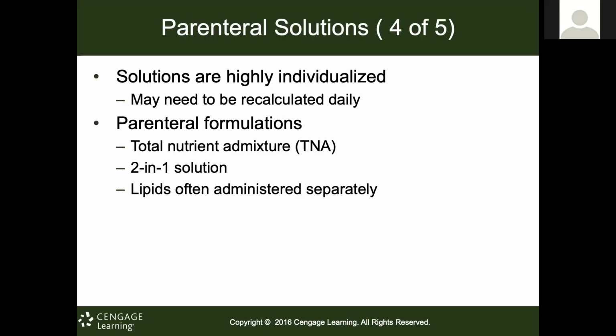The prescription for a parenteral solution has to take into account the patient's medical condition, nutrition status, and method of venous access. Parenteral solutions are individualized and may need to be recalculated daily until the patient's condition is stable. When a parenteral solution contains dextrose, amino acids, and lipids, it's called TNA, or a 3-in-1 solution, or an all-in-one solution. A 2-in-1 solution excludes lipids, and the lipid emulsion is administered separately by piggyback.